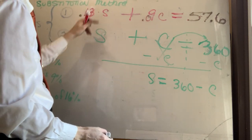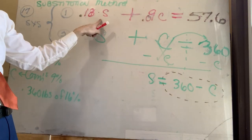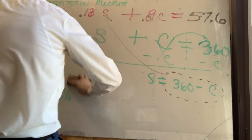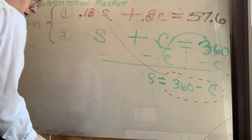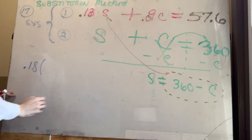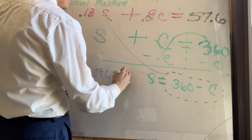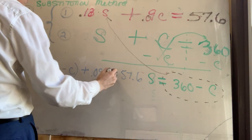When you perform substitution method, you take the half of it, that is the expression, and you stuff it in the other problem. The other equation. So you're going to put it in here with this S. So what do you get now? It's 0.18 times 360 minus C plus 0.09C equals apparently 57.6 from multiplying. Now you're good to go. You just gotta basically clean this up. Right?